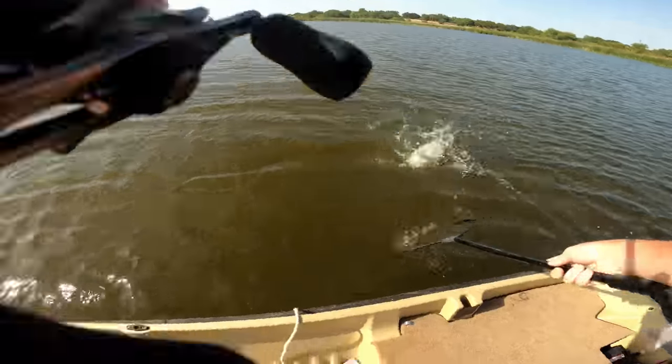Two fish so far, they're both pretty good ones, but I think both are two that we need to get rid of. Which might sound crazy, but I feel like 30 pounds could win this. So we might need to average 6-pounders.